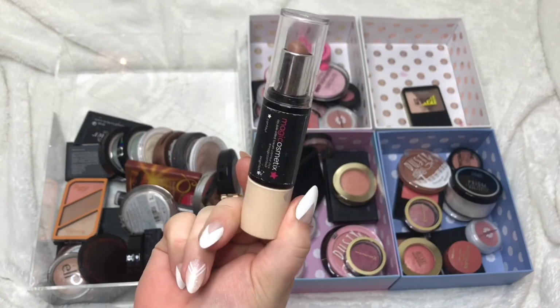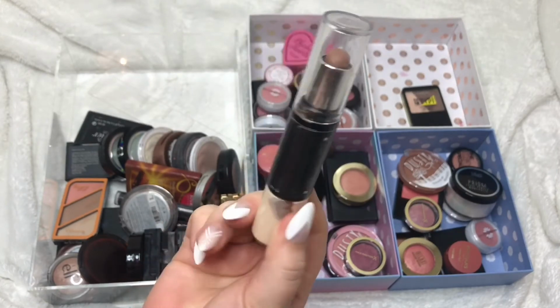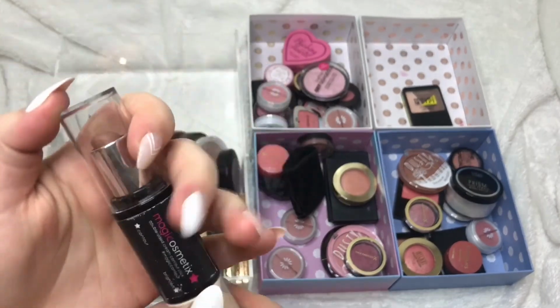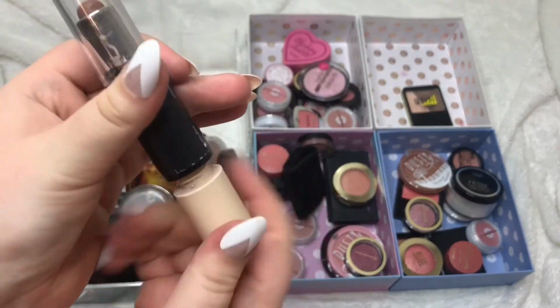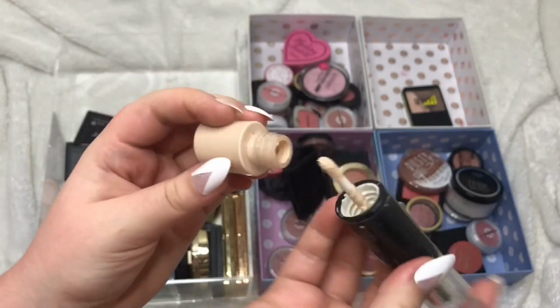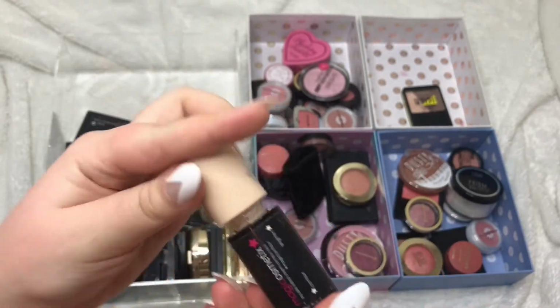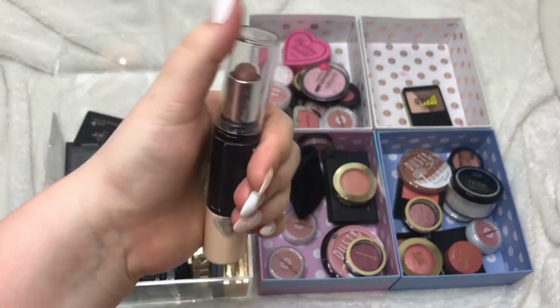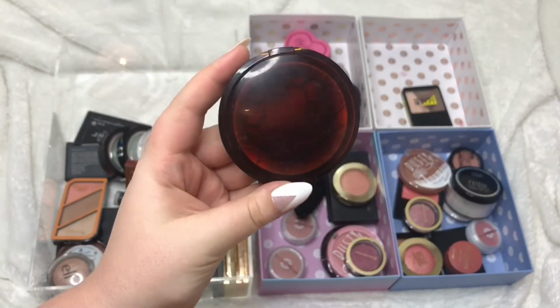Next I have this. This is from Magic Cosmetics. It's their double-sided cream contour stick. You have the cream contour stick that side, and then this side is like a liquid matte highlighter. I have used this and it is okay, but it is just a matte highlighter, and the contour side is a little bit too dark for me, so I'm actually going to bin this because I don't think anyone will want this.